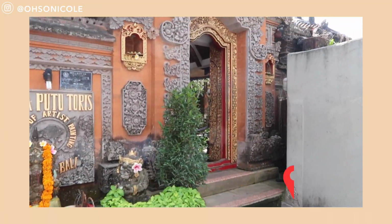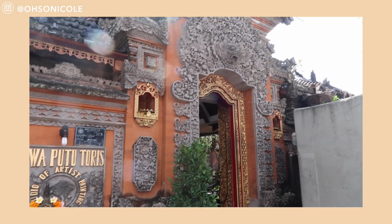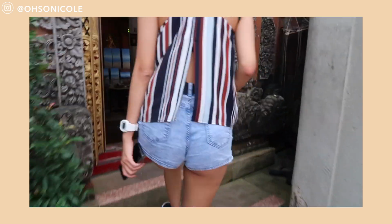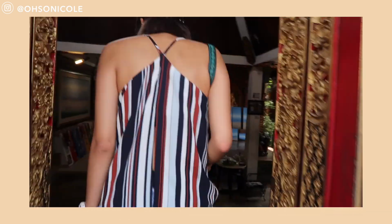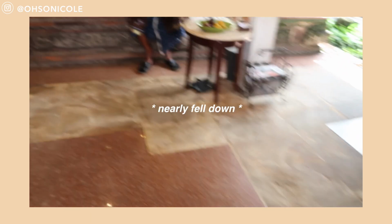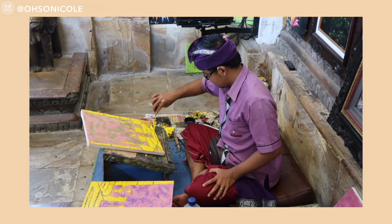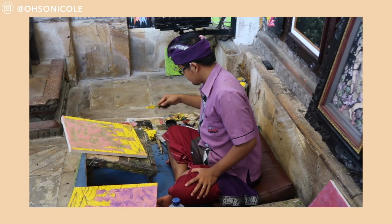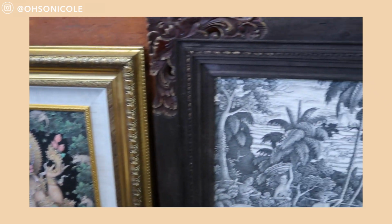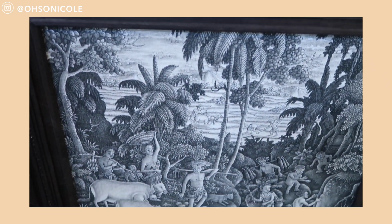We're at this painting museum, which is right next to the temple. So let's go in and have a look. Whoopsie. Ooh, it smells nice in here. So right here is more of a modern style with oil and canvas. And then these ones are the detailed ones with acrylic.